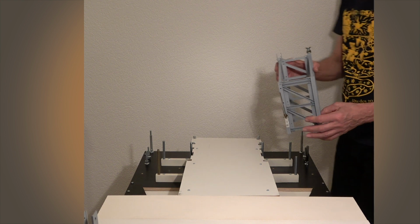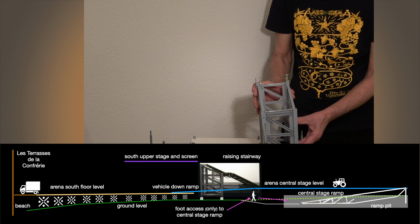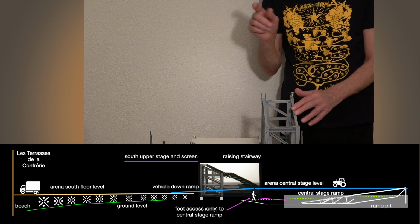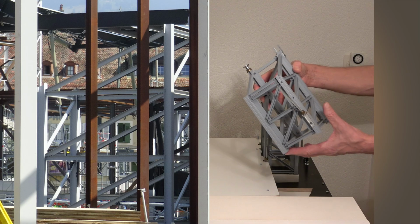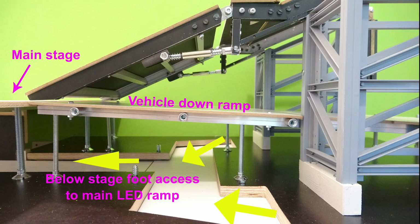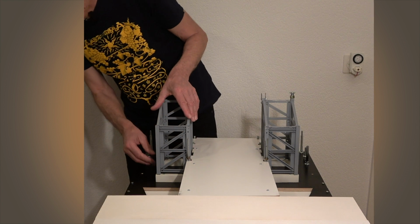On either side of the downramp is one of the stairway supporting structures. There are clearly four of these in the arena, two at this south end and two at the north end. Design of the arena took advantage of the land sloping down towards the beach and the lake, which means the stage is considerably higher above ground at this south end, providing headroom for below stage entry to the main stage ramp. Consequently, the stairway supports are higher at the south end. They have three sections. We have modelled the south in all its extra complexity, including impressive below stage ramp entry.